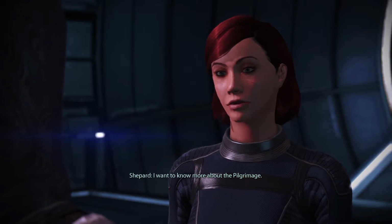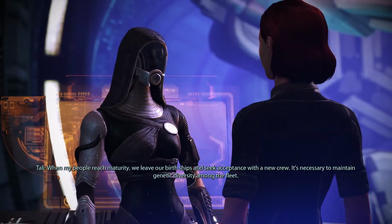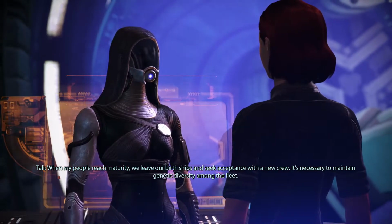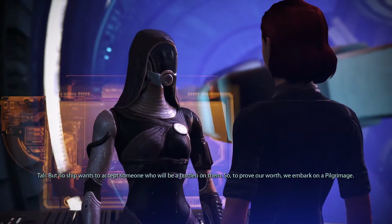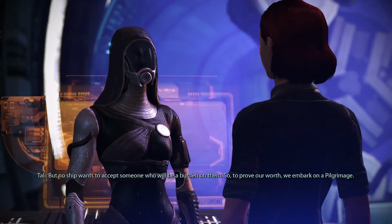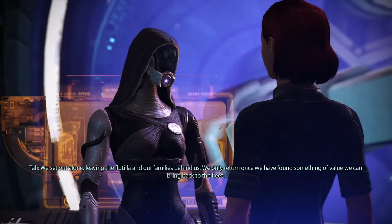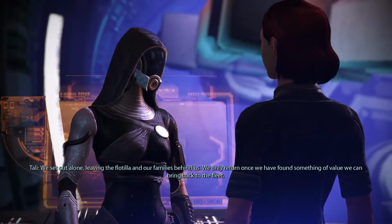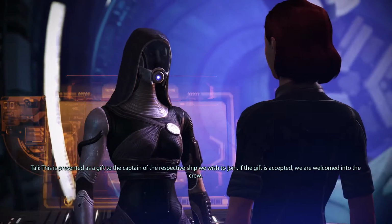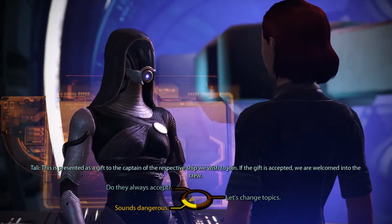I want to know more about... Maturity, we leave our birth ships and seek acceptance with a new crew. It's necessary to maintain genetic diversity among the fleet. But no ship wants to accept someone who will be a burden on them. So, to prove our worth, we embark on a pilgrimage. We set out alone, leaving the flotilla and our families behind us. We only return once we have found something of value we can bring back to the fleet. This is presented as a gift to the captain of the respective ship we wish to join. If the gift is accepted, we are welcomed into the crew.